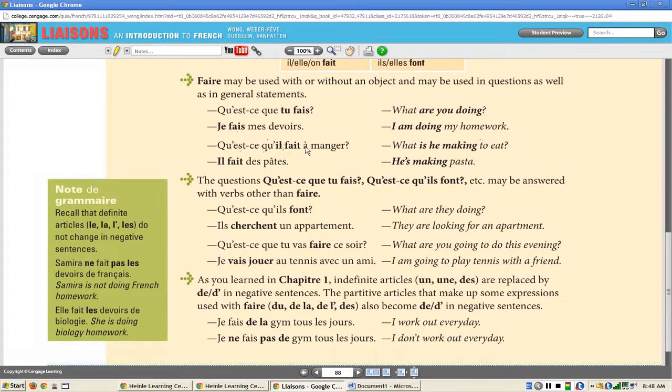Qu'est-ce qu'il fait à manger? What is he making to eat? That's another expression. Il fait des pâtes. He's making pasta. Qu'est-ce qu'elle fait? What is she doing? Qu'est-ce qu'ils font? Ils cherchent un appartement. Qu'est-ce que tu vas faire? Je vais jouer au tennis.